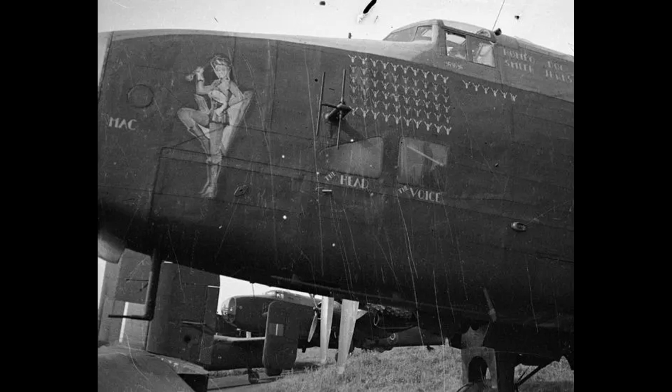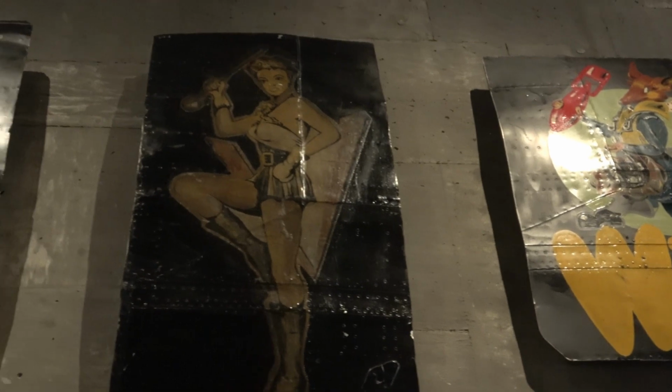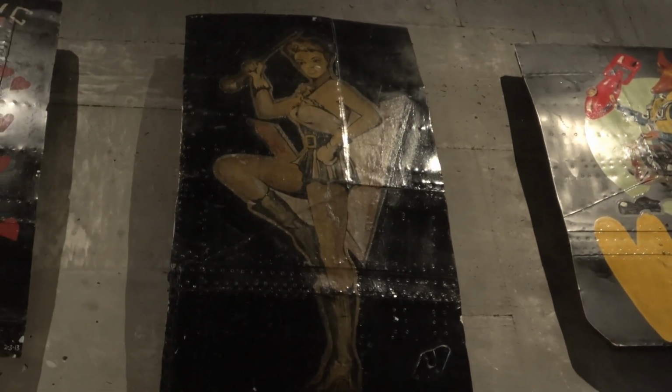The crew called the aircraft Veni Vidi Vici. I came, I saw, I conquered. The Johnson crew flew 25 operations in their Halifax and completed a total of 30 operations between August 8th and December 28th, 1944. Halifax NP 714 went on to complete a total of 66 operations.